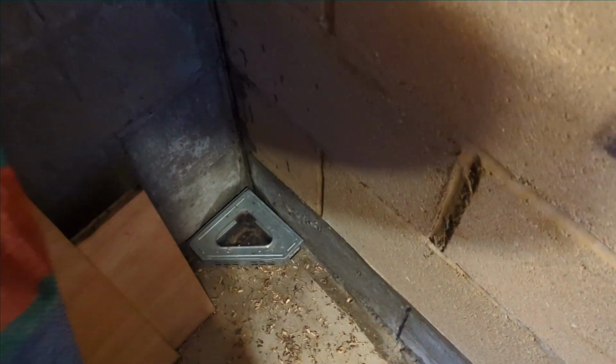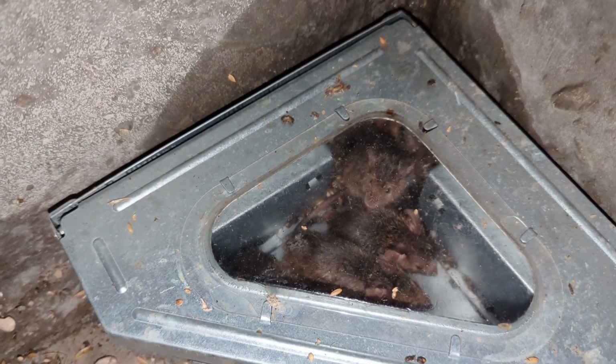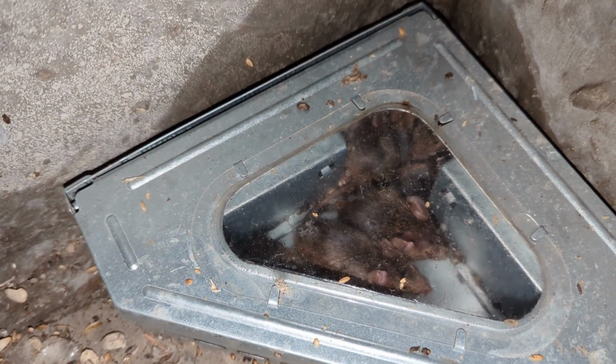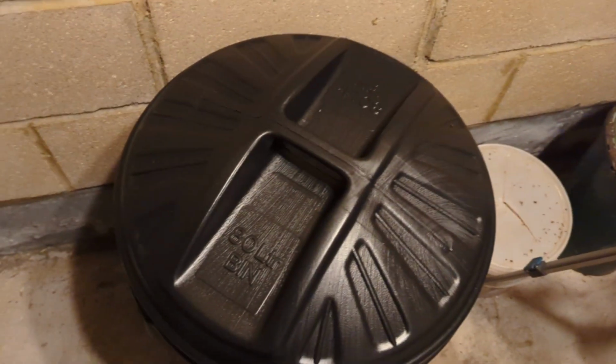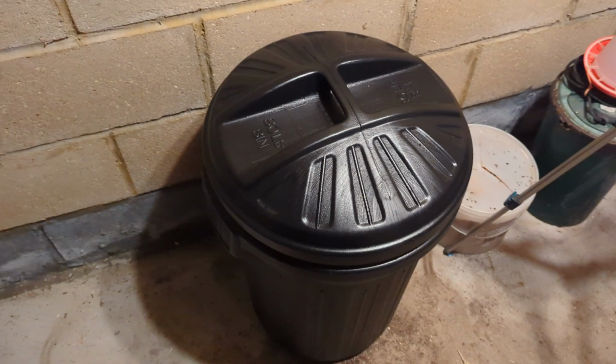Oh my goodness. So there must be 1, 2, 3, 4, 5, 6, 7, 8 mice in there at least. So going forward, I'm going to set this trap every day, and then every day on the way to work I'll release them somewhere. And I'm thinking if I keep doing this every single day, coupled with the fact that now I have my food in a sensible container, I think I shall be able to keep on top.